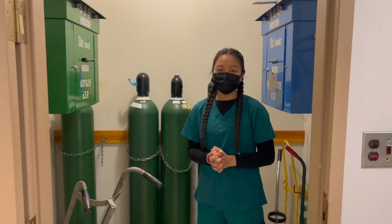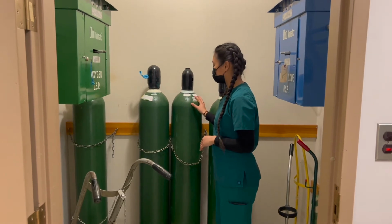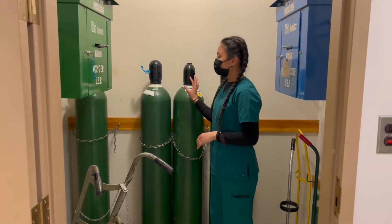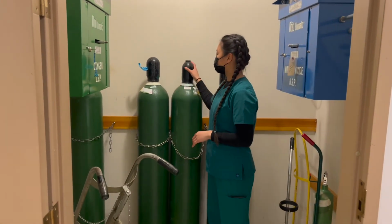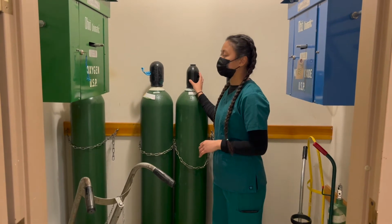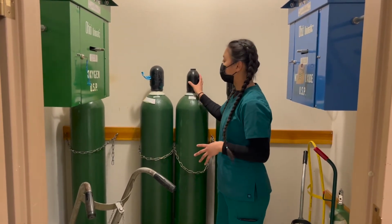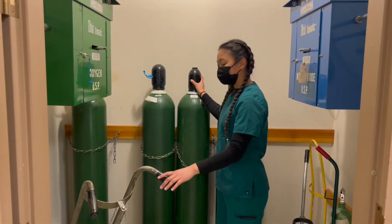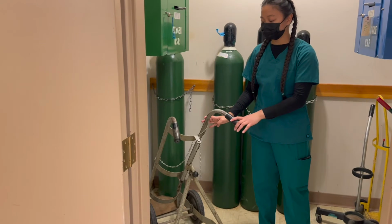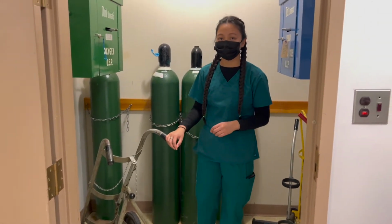So this is our O2 room. These tanks are very pressurized, so you want to make sure that they are upright and chained to the wall. And we want to make sure that we have these caps on for protection, as well as making sure that they are completely turned off when they are not in use, for example, for surgeries. And when you're transporting them, you want to make sure you use this dolly so that you don't drop it yourself, and it also allows you to push it around in an easier fashion.